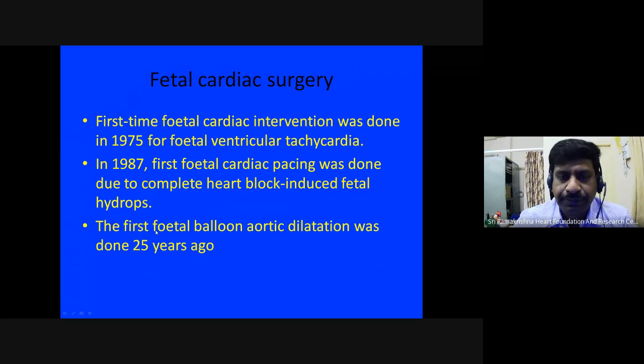So, a brief history of fetal cardiac intervention. The first fetal cardiac intervention was done in 1975 for fetal ventricular tachycardia. In 1987, fetal cardiac pacing was done for the first time for a baby with a complete heart block, which was inducing fetal hydrops. The first successful fetal balloon aortic dilatation was done 25 years ago.